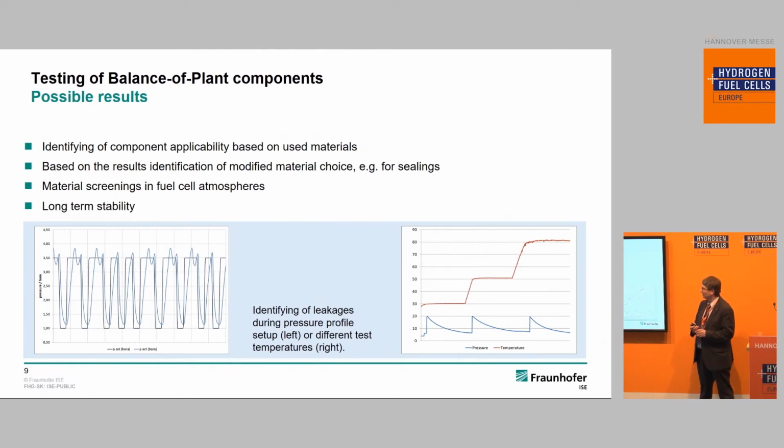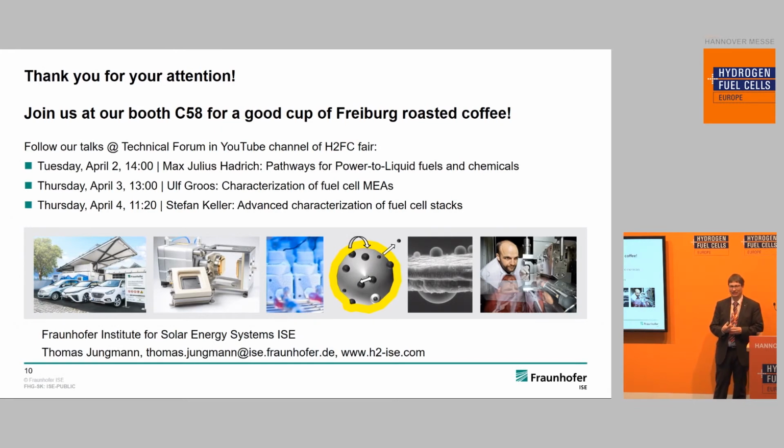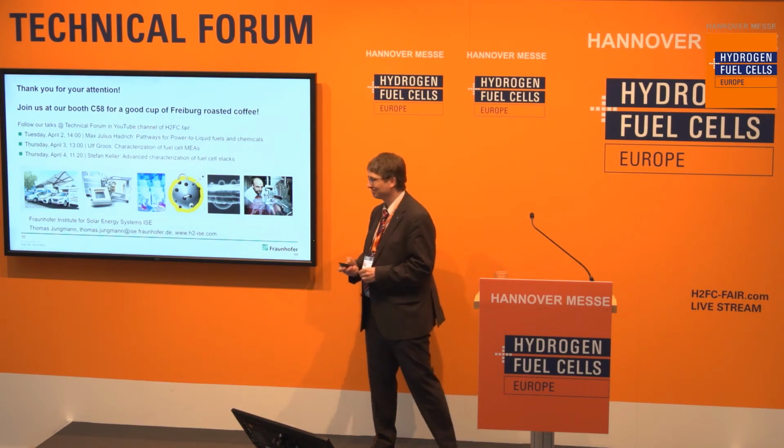So with our tests, we can give some information regarding the materials, if they are ready for hydrogen and fuel cell operation. After the long-term tests, we can give you information if the sealing, for instance, is the right one for your application. So we can do more or less material screenings in different atmospheres and in different setups. This is what I wanted to give you in less than 10 minutes.